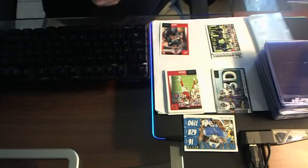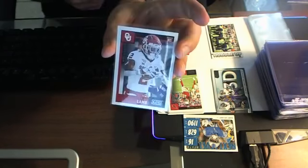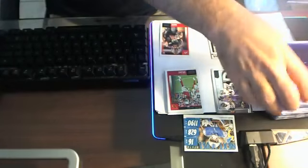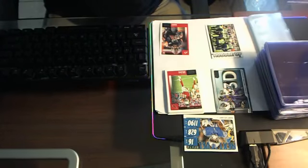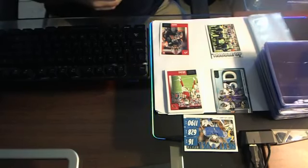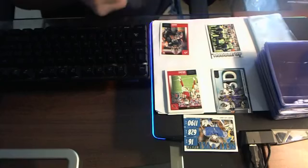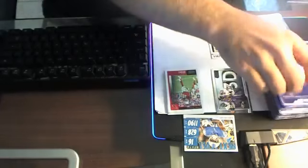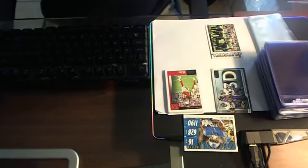This is our last card. Pretty cool card there. CeeDee Lamb. I'm liking it. Really, really good. This was a good first pack. It really was. It was a good first pack. We've already got Mahomes, got a CeeDee Lamb, a few rookies. We got two Christian McCaffreys. Not bad, folks. Not bad. No autograph, no patch, nothing like that. But these were good cards.